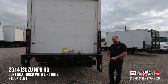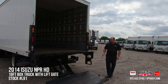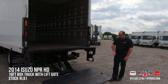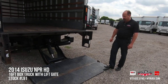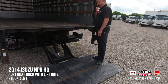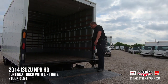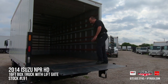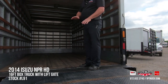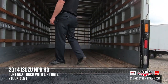If you'll give me a second, we'll get the gate down and the back door open, and we'll let you take a look at it. This particular gate, it is a 2,000-pound tuckaway. It's a wedge, so you don't have the 4-inch lip that most gates have on them. So that way you can put your dolly or whatever right up on it and run it up. The gate runs very smooth. And also when it gets to the top, it's a flush mount. It doesn't have the lip that a lot of gates do from being warped. So you can run your load in and out and be very nice and smooth.